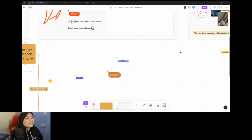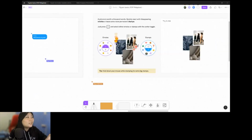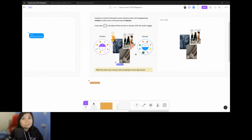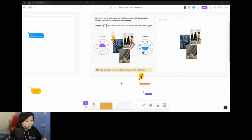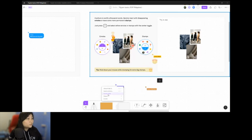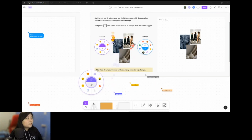Okay, so now that's cursor chat, very cool. Then if you don't want to type whatever you want to react to your friends, you can just press E to make emotes. That's what other people were doing earlier. Instead of pressing forward slash or right clicking and then cursor chat, you can also press E and click this, so that's also cursor chat. Then on the scroll wheel, you can also just emote.